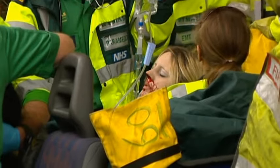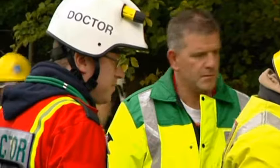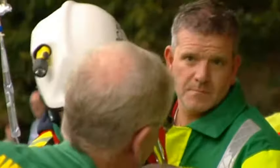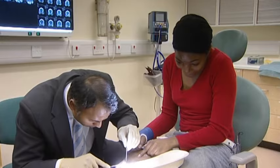Gemma has had a long time to think about the accident, the morning of the crash, and how it happened. And she doesn't blame her friend Ebony. I don't obviously blame her for the accident. She didn't know what was going to happen. Even though it's something as serious as this, the type of person I am, I can't stay angry with anybody. So no matter what they've done, even though because of the accident I'm like this now.